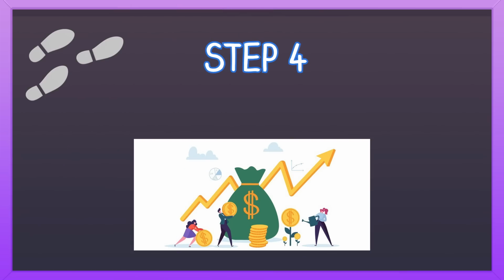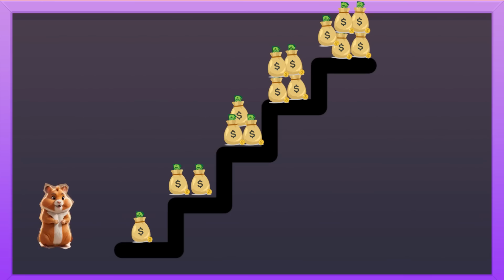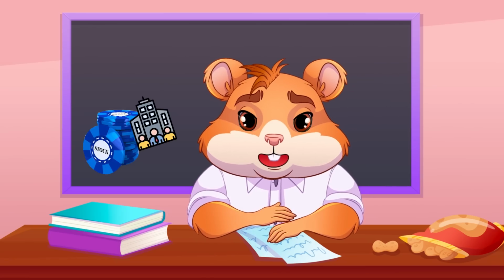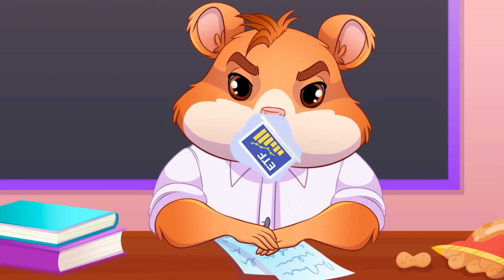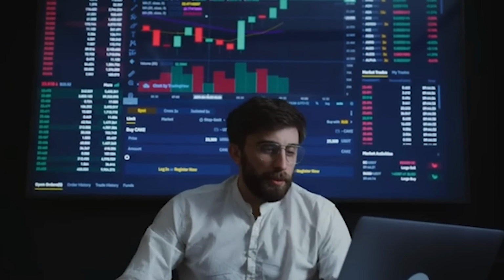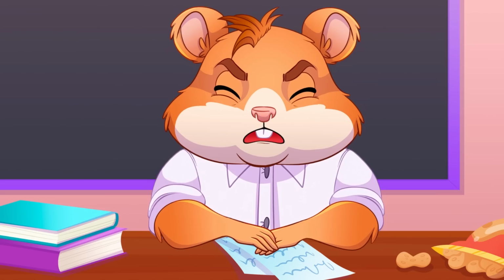And step 4. Put your money to work. In small amounts. Begin with capital you can afford to lose while gaining experience. Consider safer investments like blue chip stocks, stocks of well-established, profitable companies, or exchange-traded funds, ETFs. A basket of investments like stocks or bonds initially. Once you get the hang of it, you can start being a little more bold. And there you have it, the basics.